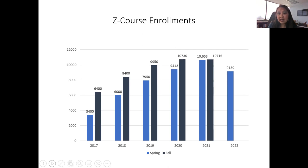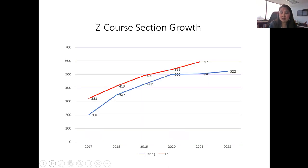Now on the next slide, what you do see, despite the decline in student enrollment, is a growth in Z-course sections. So more and more, it's becoming popular among our faculty. As you see with the growth, more and more faculty are realizing that open educational resources not only help our students afford college more, but it's also about inclusivity and equity. That is the nature of open educational materials.